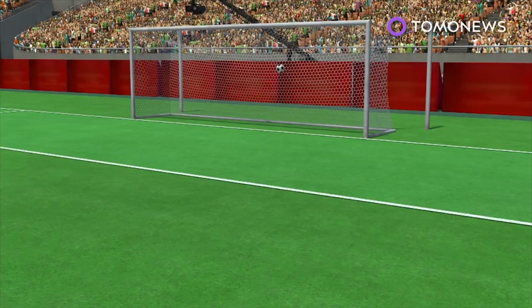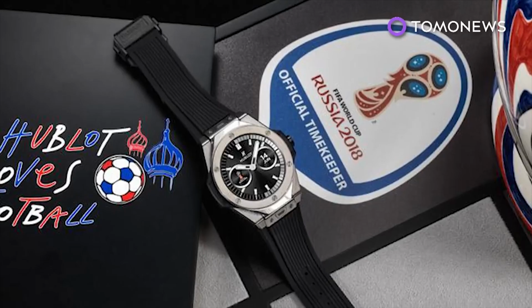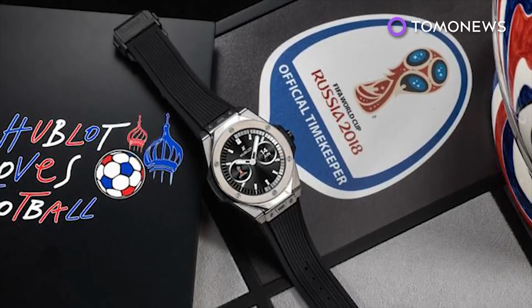Referees will wear a version of the watch connected to goal line technology at this year's World Cup. There are only about 2,000 of these overpriced watches, so get yours today.